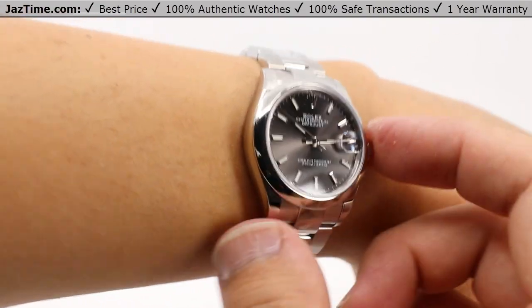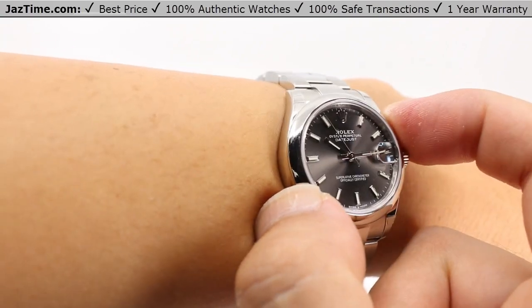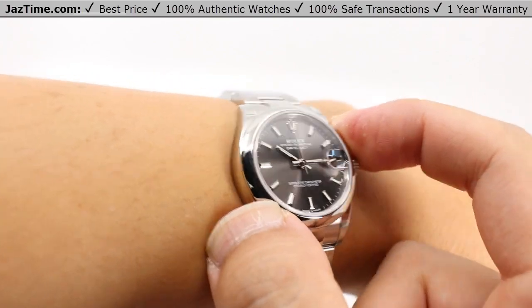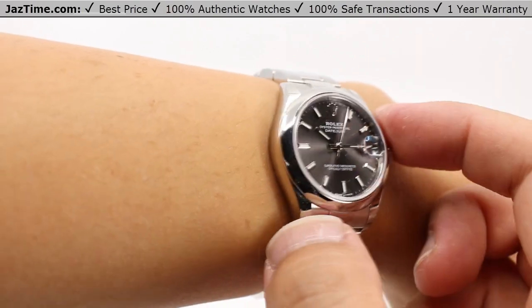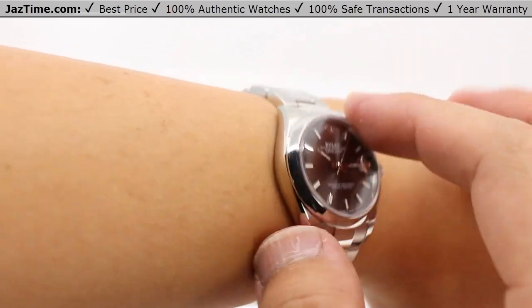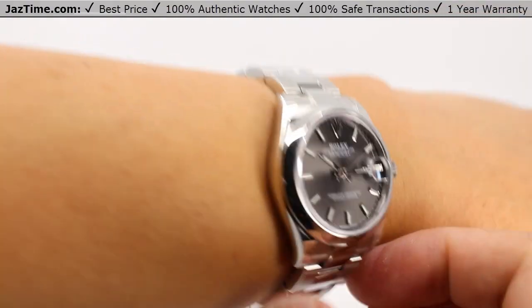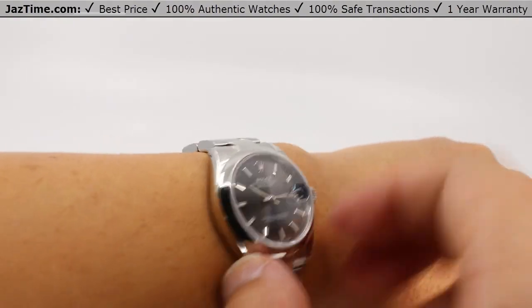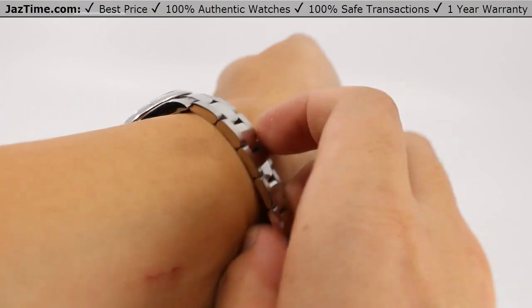So who exactly is this watch for? This is a 31mm Datejust, as I've said, so it's generally marketed toward women and those with smaller wrists, but that's not to say that a man could also wear this as well, since the small size really keeps the form factor to a minimum, so you can go about your day very easily. Fits nicely under the cuff, as I've shown, or even in your pocket, really, if you wear it lower on your wrist.